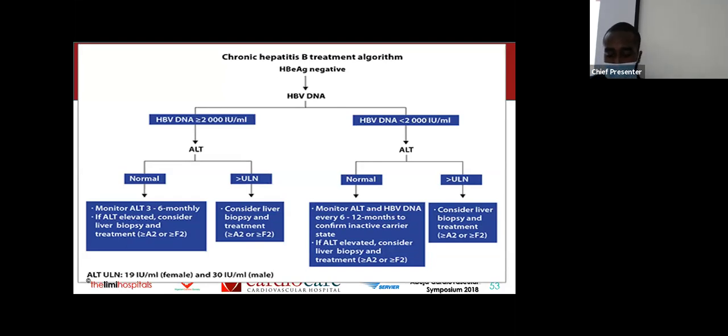And then for pregnant women who test positive for hepatitis B, we should also remember to counsel them to make arrangements for immunoglobulin. When they give birth, the child is supposed to get immunoglobulin, and the child will also be vaccinated for hepatitis B.